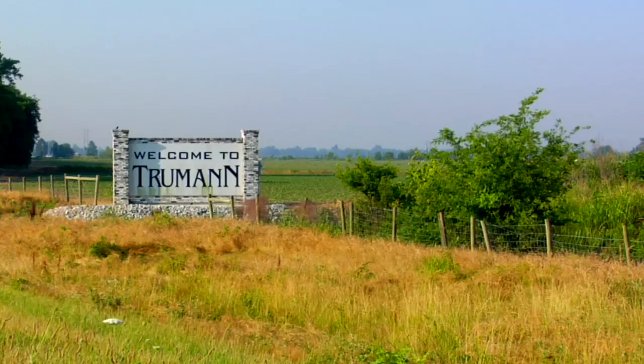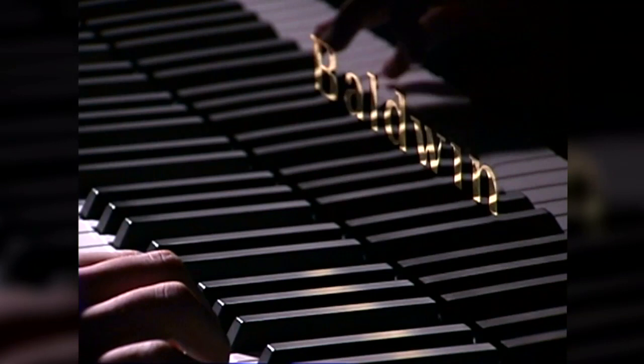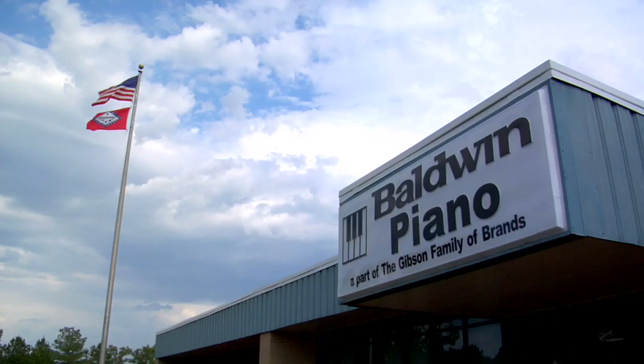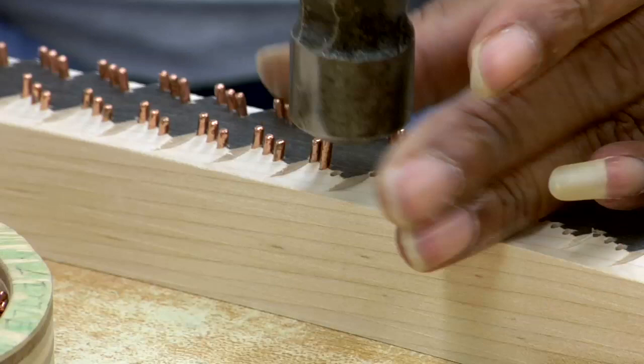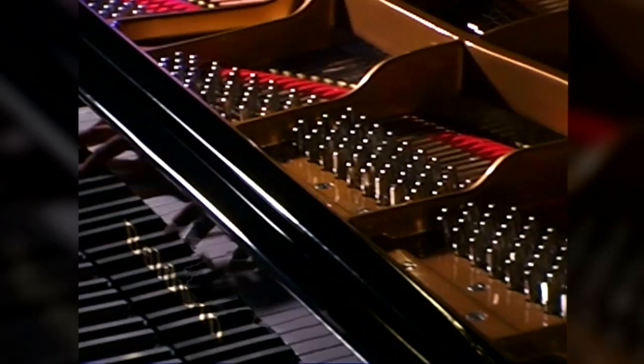Just outside of Memphis, Tennessee, the sleepy small town of Truman, Arkansas has served as the unlikely birthplace of the world's finest grand pianos for more than 30 years. As headquarters for Baldwin Piano, Truman is home to roughly 100 highly skilled piano craftsmen who perform thousands of meticulous steps and use only the finest materials to complete the task of handcrafting a single Baldwin grand piano.